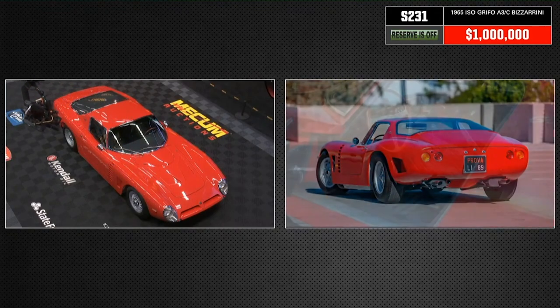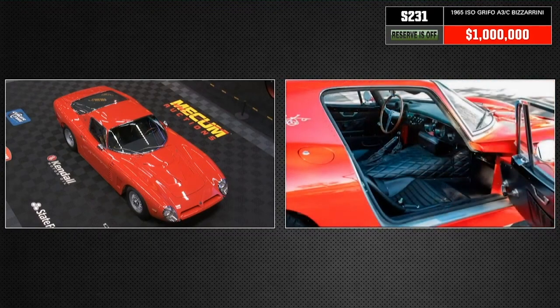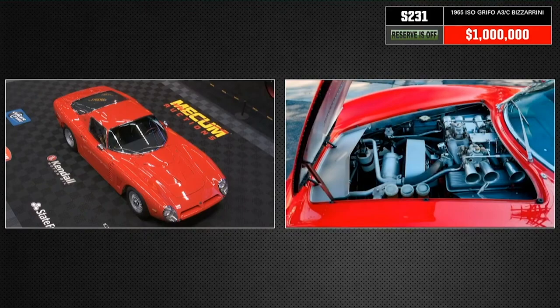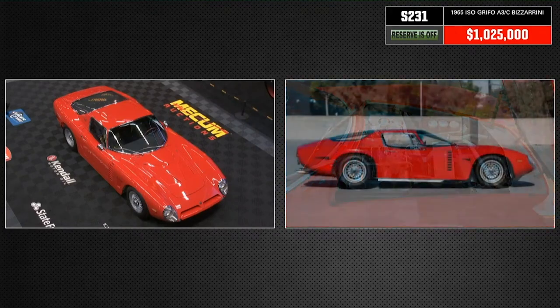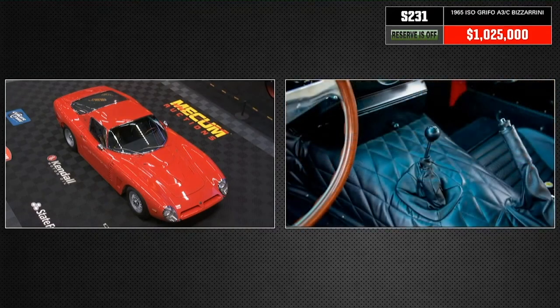Gonna be a million 50. Million dollar bid. Million and 50. Million 25 if you want to do it. Million 25. Million 25. 1 million and 50, sir. Million 25, million and 50. I have 1 million 50. Million 25, million and 50.